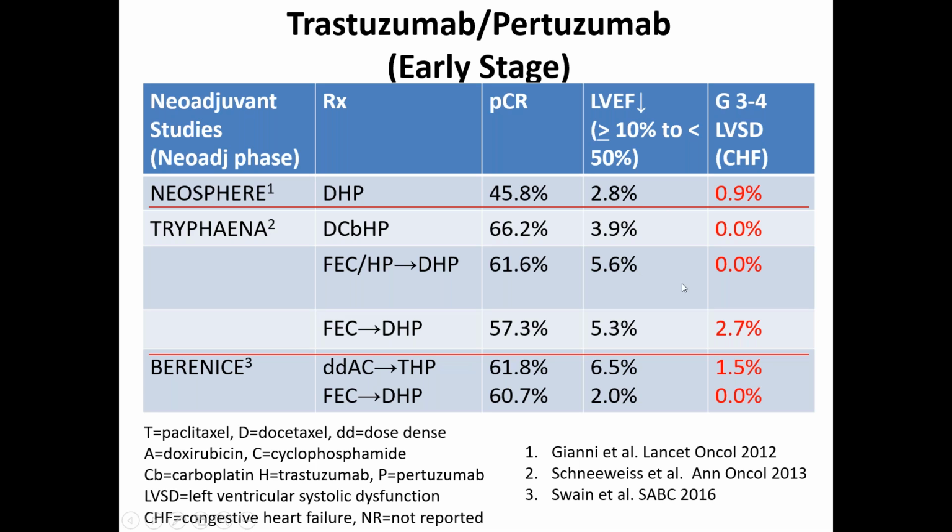But importantly, to the far right, when we look at the rate of symptomatic heart failure for the TCHP, the non-anthracycline, again, it was well under 1%. It was 0% in this study. This is during the neoadjuvant time period. But for a regimen with an anthracycline such as FEC followed by docetaxel HP, which is similar to the American ACTHP, heart failure was almost 3%. So it's certainly consistent with what we've seen with ACTH, and we saw that pertuzumab didn't really increase that rate of heart failure significantly.